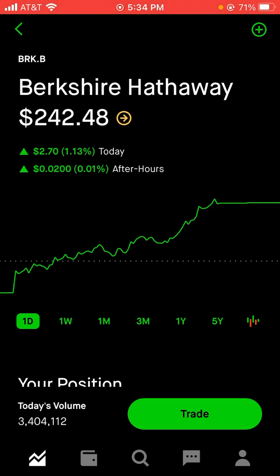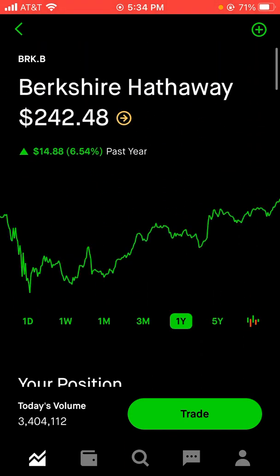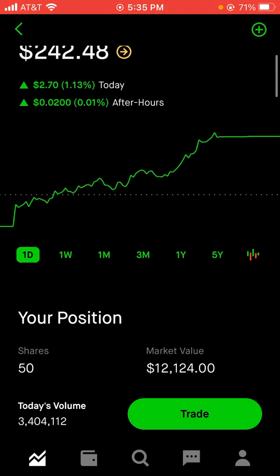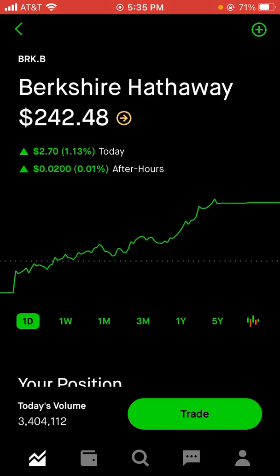It was always a stock that's been on my radar, but I was never able to buy it when it dipped pretty terribly towards the peak of the coronavirus. You guys can see right there, March 23rd, 2020 was the buying opportunity of a lifetime. You can see right there, Berkshire Hathaway dropped all the way down to 162. So I am aware that I'm buying it quite high, but I have a price target of $300 for the company, and I believe that this company is massively undervalued.